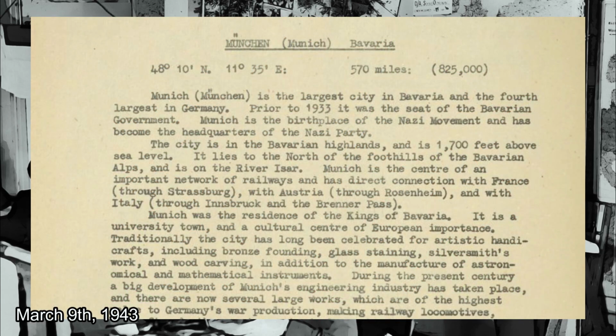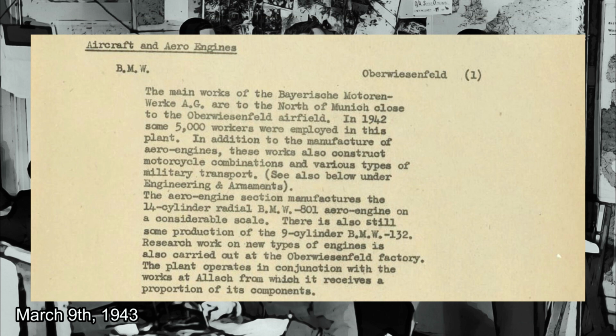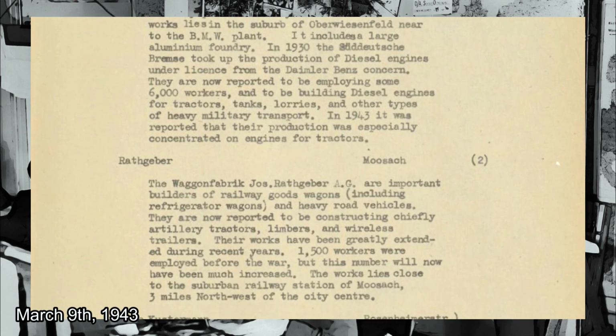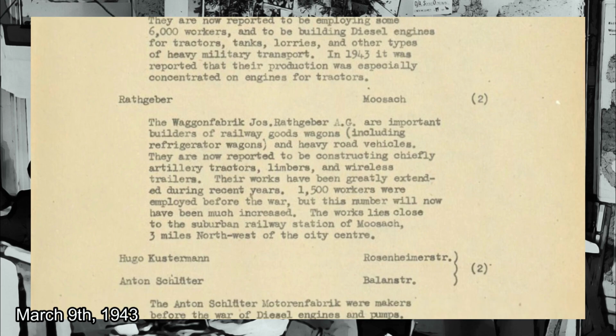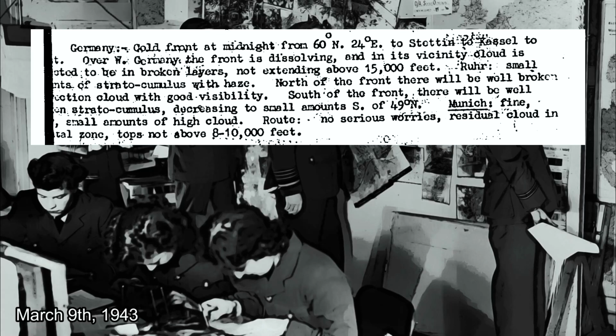Munich is a noted focal point for the German railway system in that region and contains 7 transportation targets. Munich also contains 8 important aircraft industry-related targets, including the BMW aero engine factory located in the north of the city. 15 engineering and armament facilities, 9 chemical works, and several utility, rubber, and foodstuff facilities round out the noted war-related industries. Weather forecasts are promising, with few if any clouds forecasted over southern Germany.